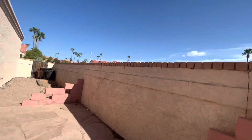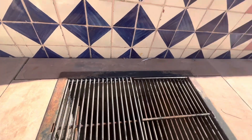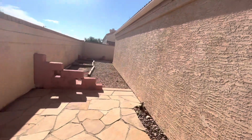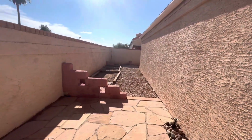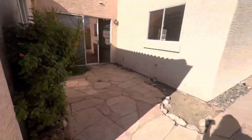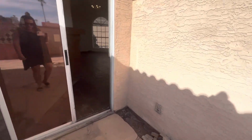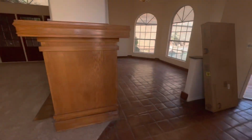Okay, so trash is over there. Yeah, so I guess, I don't know. Anyways, okay, so yeah, so some room for, call it, opportunity here on the exterior of the home and even on the interior.